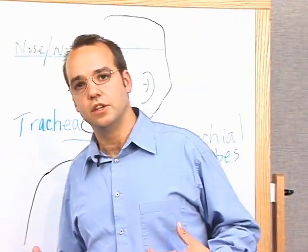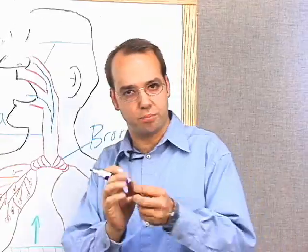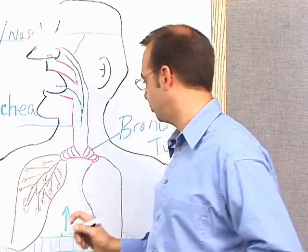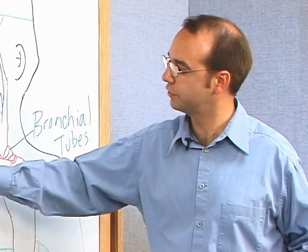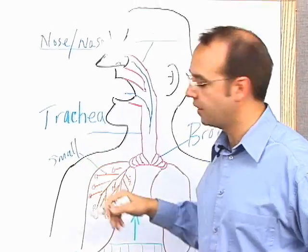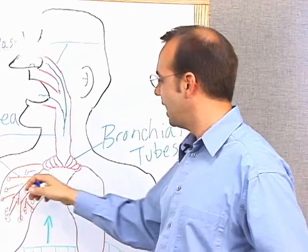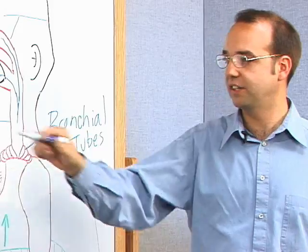Inside each lung, you have these things that look like branches, branches of a tree or a root system. They're smaller and smaller bronchial tubes. These orange are also small bronchial tubes, and they get smaller and smaller and smaller, and they branch off each other. At the end of each branch is something called an air sac.